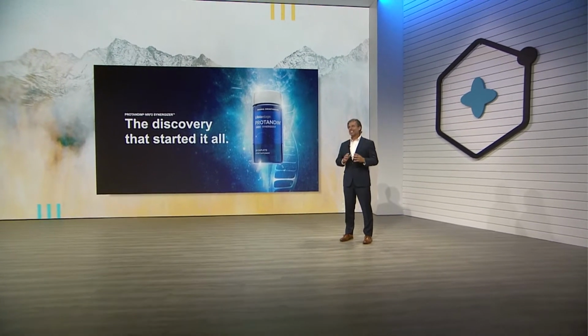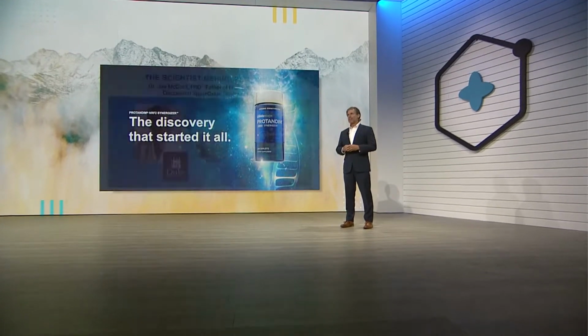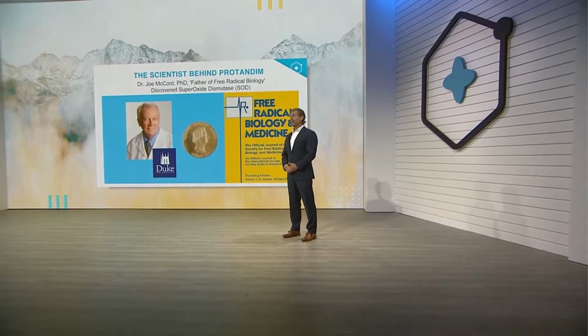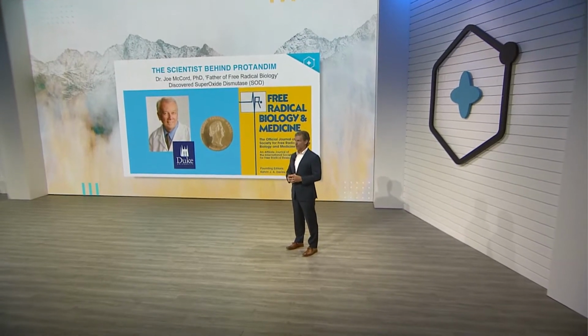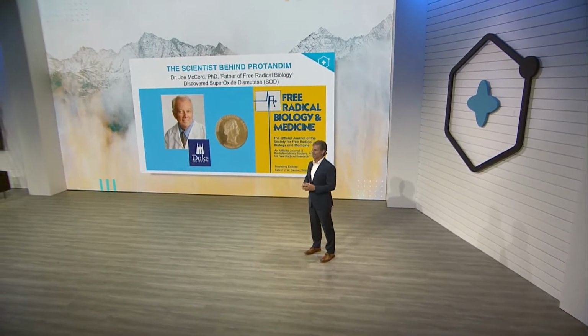This story is literally over 50 years in the making, dating back to 1968. Then Duke University graduate student Joe McCord, under the mentorship of Professor Erwin Friedovich, discovered the enzyme superoxide dismutase, or SOD as it's more commonly known. The discovery of SOD, coupled to another enzyme, catalase, explained how the cell, and especially the mitochondria, could handle the massive amounts of free radicals and oxidants produced as byproducts of our normal everyday metabolism.